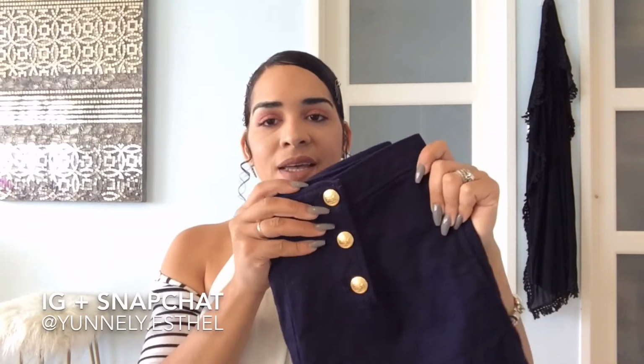So the first piece that I got is this pair of shorts. I absolutely love them. They have these buttons here. It's a really dark navy blue color. They fit so nice. They have pockets in them, which I love, shorts with pockets. These shorts are perfect for brunch on Sundays where you want to look really nice, well put together, but still really effortless and super chill for the summertime.